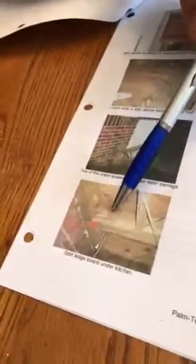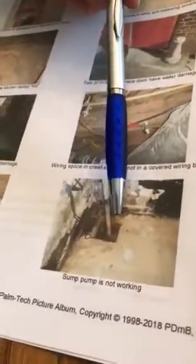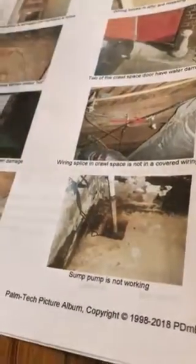How would you fix that? Just putting another nail in it or replacing the board, one or the other. Sump pump doesn't work. It's down in the storm cellar or root cellar.